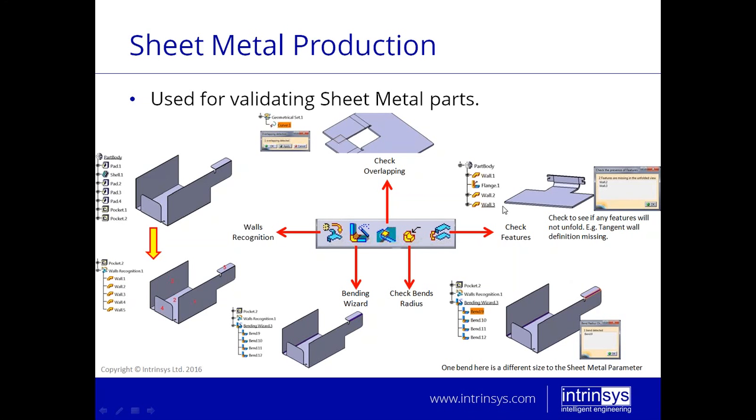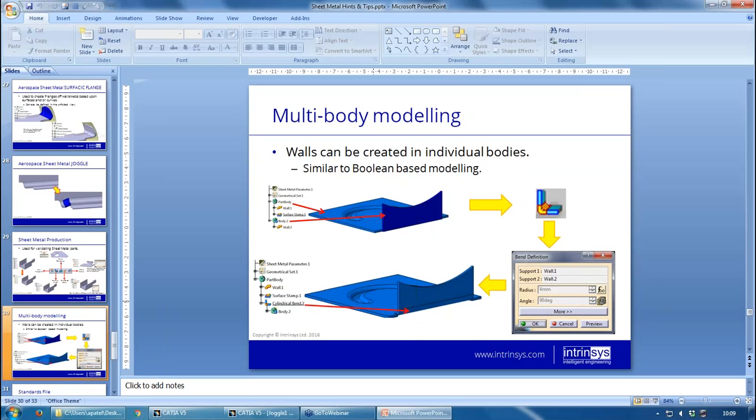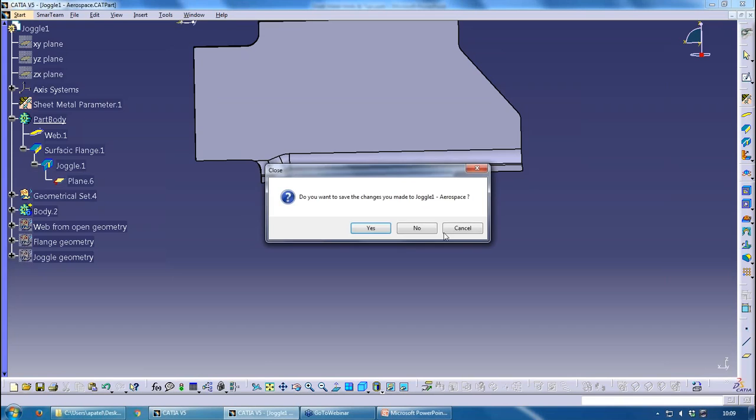And then finally we have check features. Where we had that tangent wall example, where it wouldn't unfold and fold with the flange, it will check and just tell you what features aren't working, so what won't fold and unfold. In this case it's flagging the two walls. Now, what else can you do? You can actually use multi-body modeling when you're working with sheet metal design. Let me go and show you how that works.